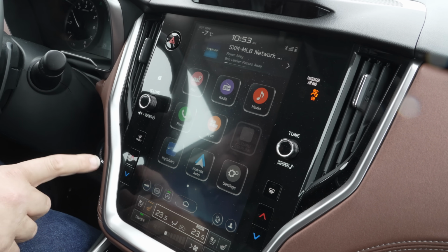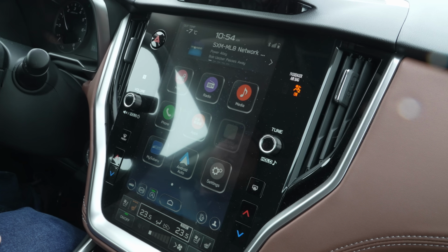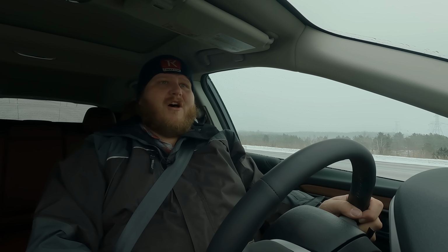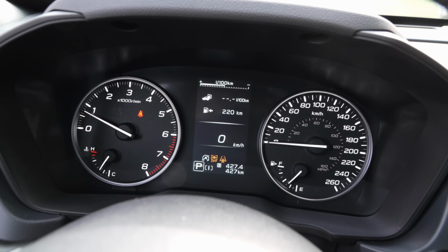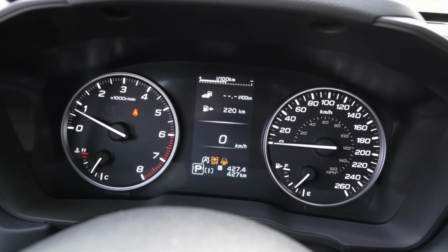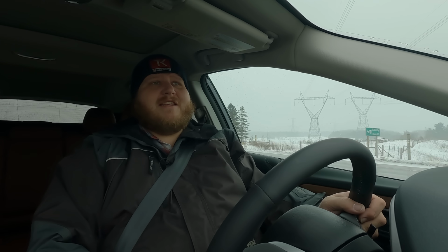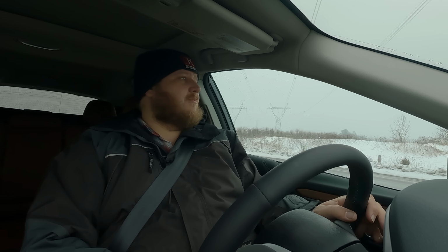I like that I still have HVAC buttons over here rather than just putting all of the HVAC into the screen. You still have the volume knob. I still have gauges in front of me. They haven't gone to that full digital cluster like a lot of brands, but then that small info screen in between the gauges, it's enough to give you all that information that you need. Yeah, everything's here that you could want. So smart interior design by Subaru.